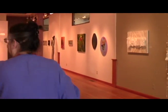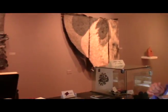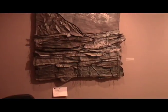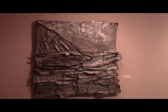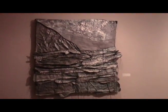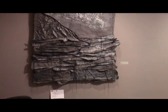Come along here and take a look at this piece. This one I call Rock Water, because when I originally made it, I was thinking about rock. But in fact, after it was put together, I realized it also reminded me of water. Again, there's no right answer. It can be whatever you think.